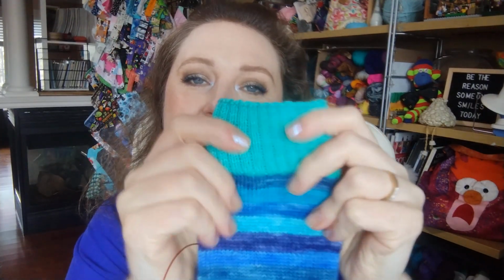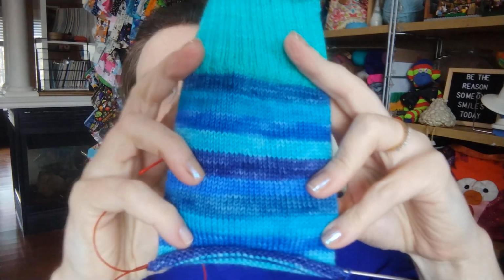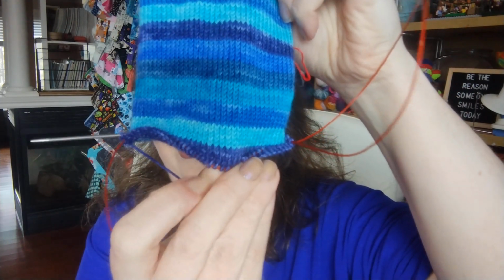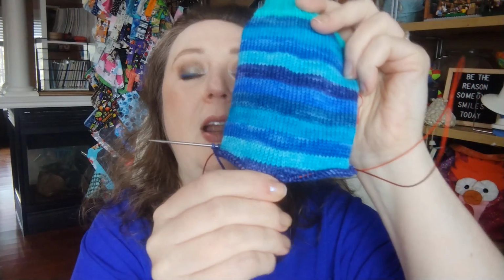I've got my cuff done and cast on, and then I am working it down the leg of the sock. And I don't know if it's on this side. No, it's on this side. I have just started, I don't think you're going to be able to tell, but right there, there's some little bumps. I have just started the increases for the strong heel that I like to do.